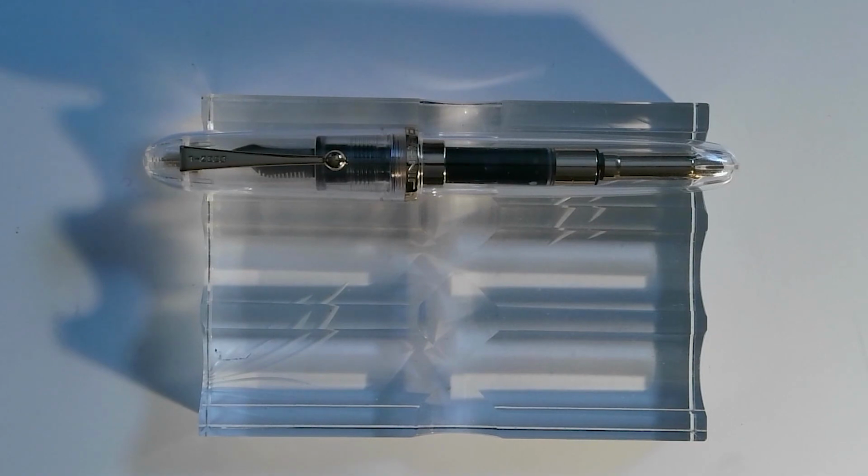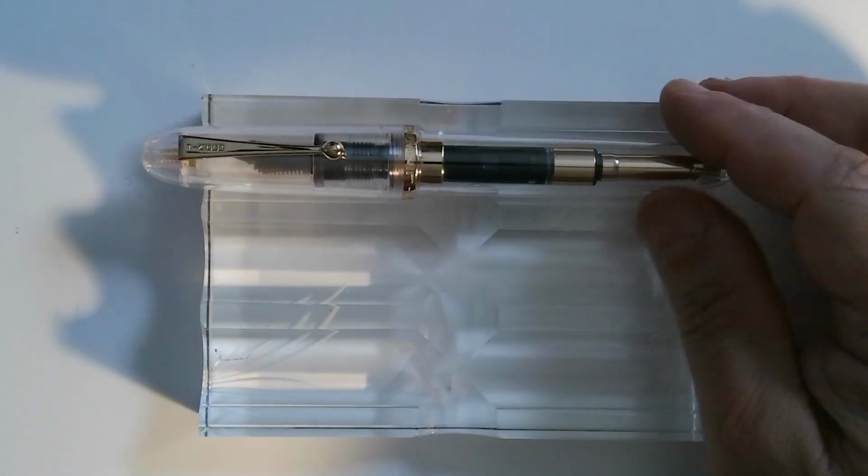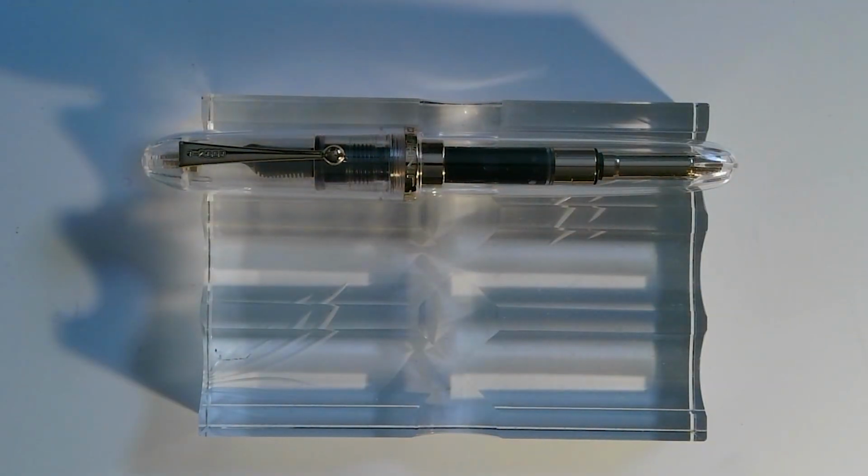I mean, it's not terrible, but it's not great, and you can't swap it out because you can't get a number 8 nib that'll fit exactly in the same way. So, I suppose maybe you could somewhere, but they're not easily available and not inexpensive. So I wasn't overwhelmed by it.